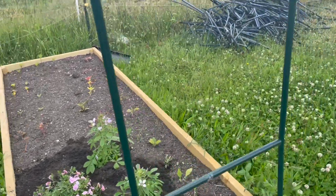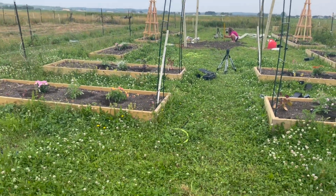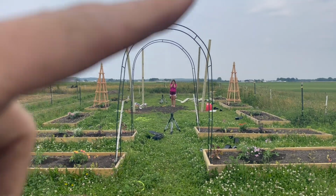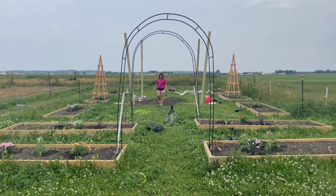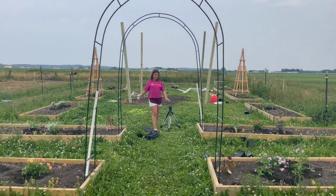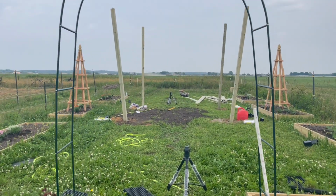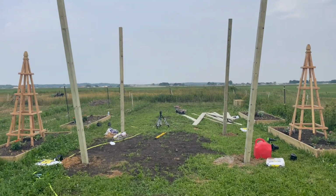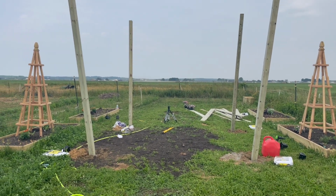Okay, so let me just pan this way and show you kind of what it looks like. It's still messy because we got a lot of stuff there, but this is what it looks like, right? So you'll go through the arches. There'll be the clematis, the hyacinth bean on both arches, and our pergola will be up there. And yeah, I'm excited. And then there's a couple plants back there from my house, but this is it. I'm going to show you everything when the pergola's up, hopefully next week, but this is what it looks like for now.